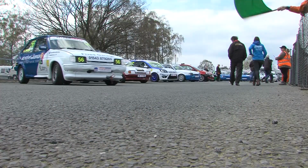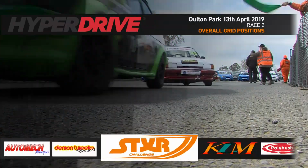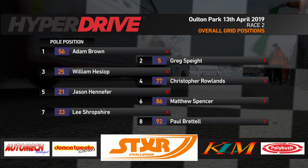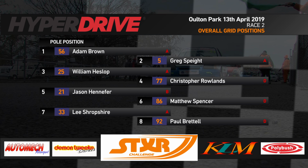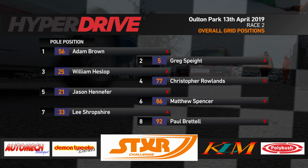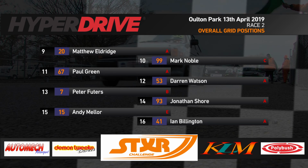Adam Brown leads the cars out onto the grid for race 2 here at Oulton Park at the Hyperdrive ST-XR Challenge. The grid is set by the race 1 results. Adam Brown and Greg Spate are on the front row again from William Heslop and Christopher Rowlands, then Jason Hennifer and Matthew Spencer, followed by Lee Shropshire and Paul Bratell. Top 10 is completed by Matthew Eldridge and Mark Noble, followed by Paul Green and Darren Watson.